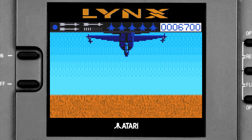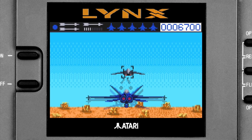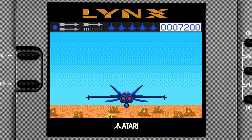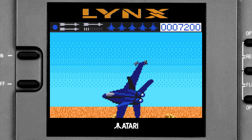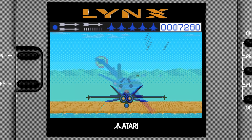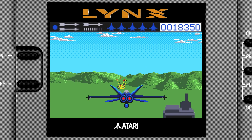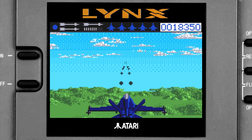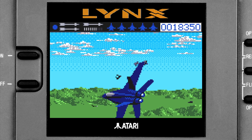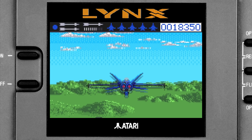Yes, Blue Lightning proves what great things the Lynx was capable of quite nicely. Not a massively original game, this is an obvious riff on Sega's Afterburner, but it does stuff that you won't see very often on home systems of the era. Yes, these sprites are absolutely huge and there's loads of them. The player sprite, which if anything is maybe a bit too large, plus loads of enemies, explosions, missiles and all the ingredients you'd expect from an 80s aerial action game.